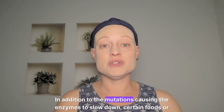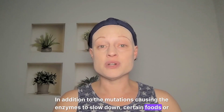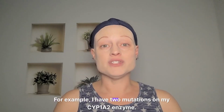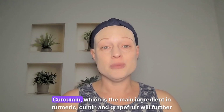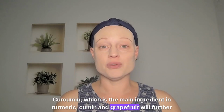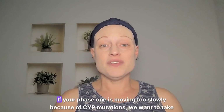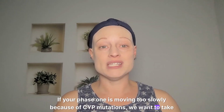In addition to the mutations causing the enzymes to slow down, certain foods or substances can cause the CYP enzyme to slow down even further as well. For example, I have 2 mutations on my CYP1A2 enzyme. Curcumin, which is the main ingredient in turmeric, cumin, and grapefruit, will further slow down the enzyme. So it's best if I don't consume much of these foods. If your phase 1 is moving too slowly because of CYP mutations, we want to take steps to speed it up.